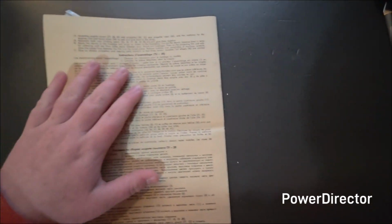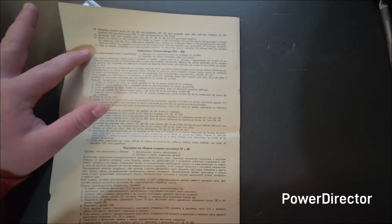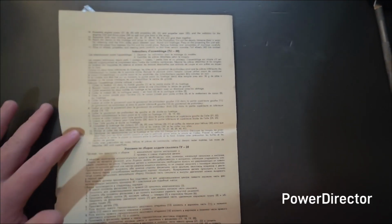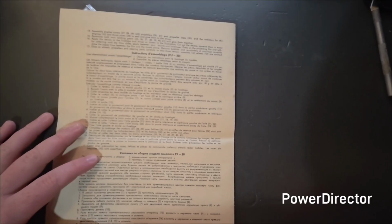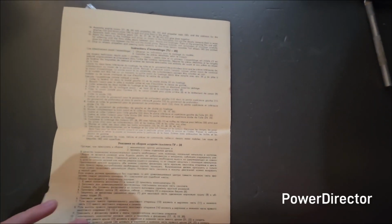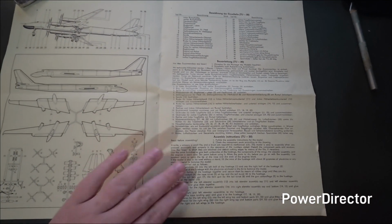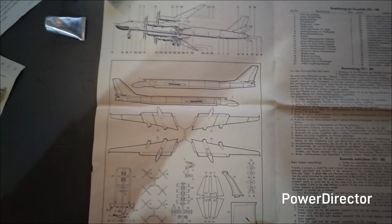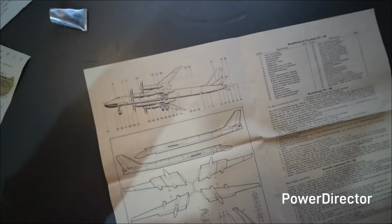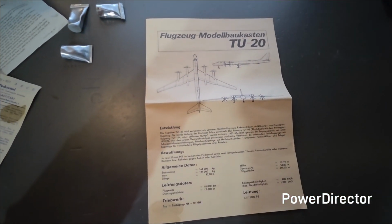17 written steps. You go in Cyrillic and French as well. So very, very basic, you must read and pay attention to what you're doing here. So that's basically the kit. Pretty interesting little product.